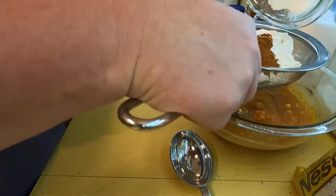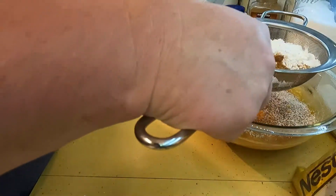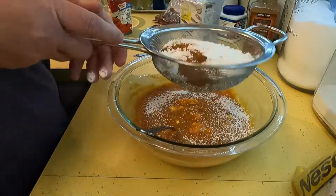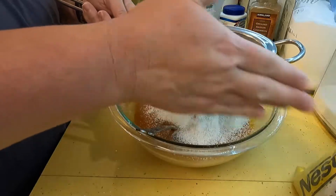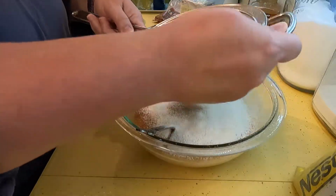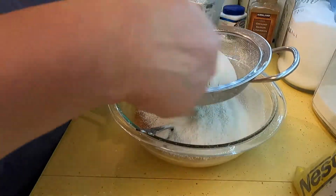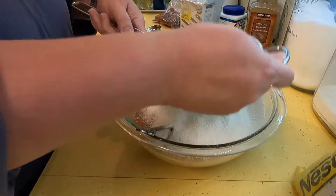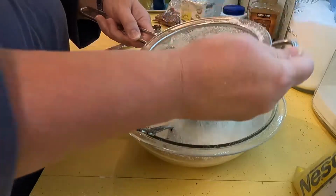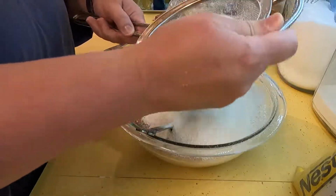And I'm going to sift it into here. Get all that out of there because we need all the goodness. I need an old fashioned sifter. The kind that you do that. I had one before, but it broke and I never replaced it. Don't know why I never replaced it though.